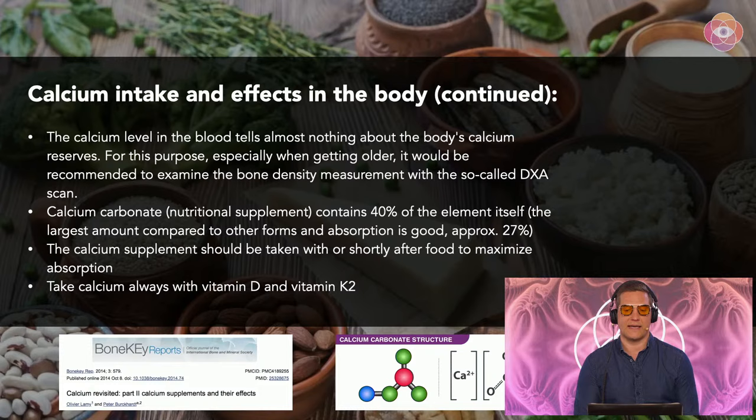And about the supplements, calcium carbonate is very common. It has about 40% of the calcium element itself. And it's okay in the absorption, maybe a 27% absorption rate. And if you take calcium supplements, you should be taking it with food or shortly after it to maximize the absorption. And as a reminder, again, take calcium always with vitamin D and vitamin K2.